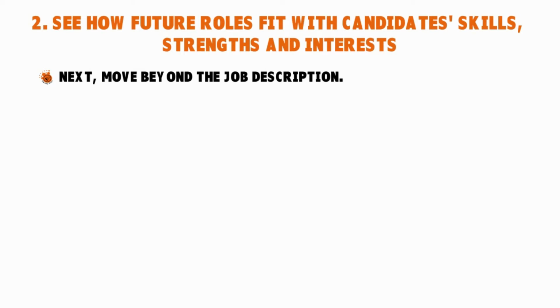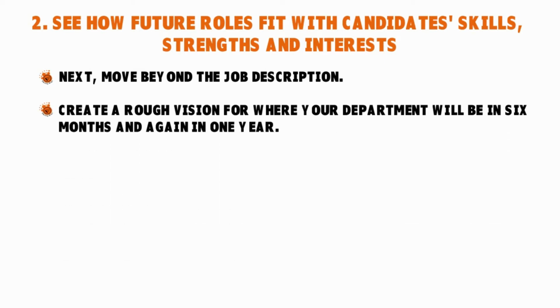and project also the incumbent in that position in 5 years. Just form a rough vision for where your department will be in 6 months or 5 years or 3 months or 3 years, and again in 1 year. So by doing that, you're actually doing some kind of long-term or short-term analysis, and you're projecting yourself. And you want to sketch out the likely roles that will be needed to support the department at this point. You're the one hiring, so you know your department better than anybody else.